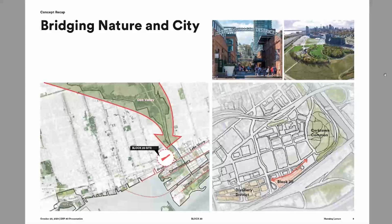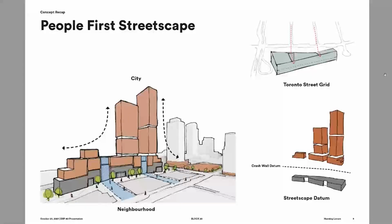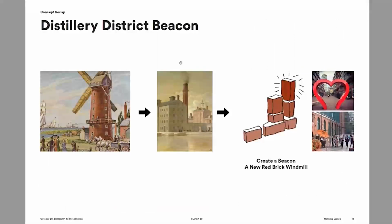I think we're all aware of where this project sits and its relationship to the Distillery District and Corktown Commons, and that's been an important factor for us throughout our design process. Creating this people-first streetscape is where we have been really focusing, and you'll see a lot of this development this time, on trying to break down the podium facade and make it much more sensitive to the neighborhood scale, while at the same time making sure there's enough integrity in the tower to create an iconic presence at the scale of the city. And then also, really thinking about the building's relationship to the Distillery District and the desire to create a beacon that marks the Distillery District in the skyline, similar to the windmill from the past.